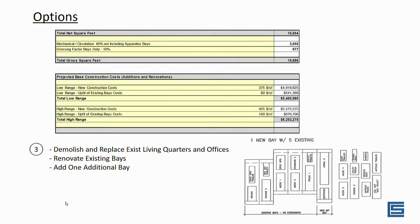Now, could we decide that bay, instead of being on the end, should be on this end, between what would probably be the existing bays and the new addition? Right. Certainly. There's nothing magical about that. Well, can I pause you for one second? I'm going to ask David this question.